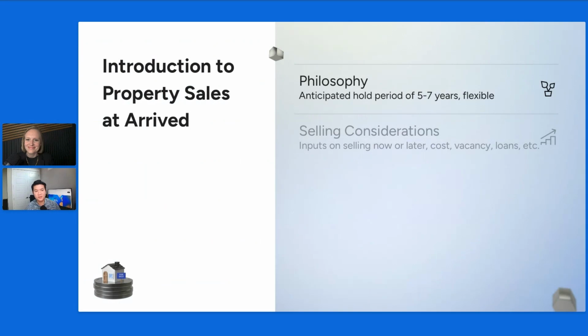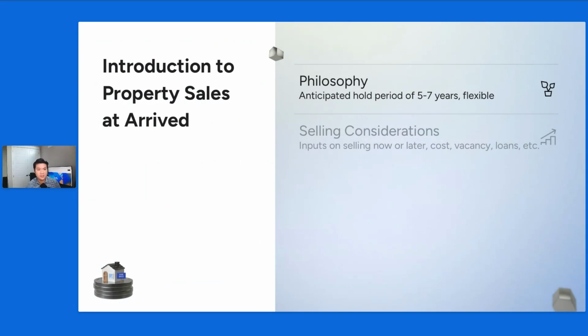All right, thanks, Korin, and thank you everybody for joining us today. So I'm going to quickly go through some high-level remarks about what is our philosophy on selling properties, and then what do we really consider before we go into that selling mode. And then I'll quickly go through a 15-step process of what it looks like to sell a property, and then Jeff will go through Centennial specifically.